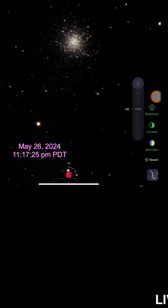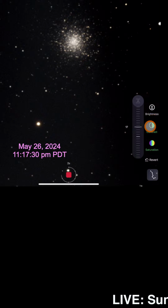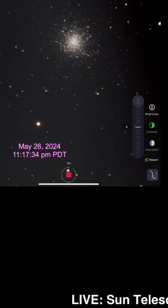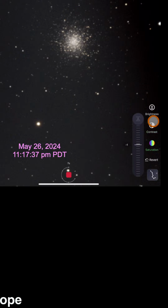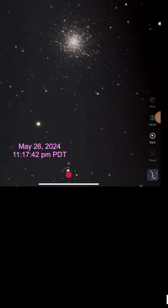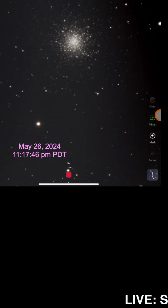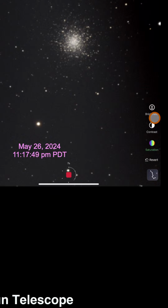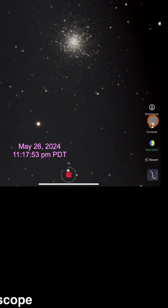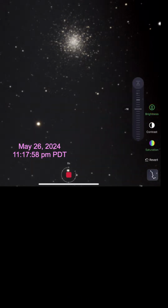If I have it at the natural, regular setting, look at this. This is not good. This is at 0, 0, 0, each one right in the middle. So if it's looking terrible on your Seestar, like I said, I live in a super light polluted city. As soon as your image starts coming out, play with your brightness and you'll be happy.